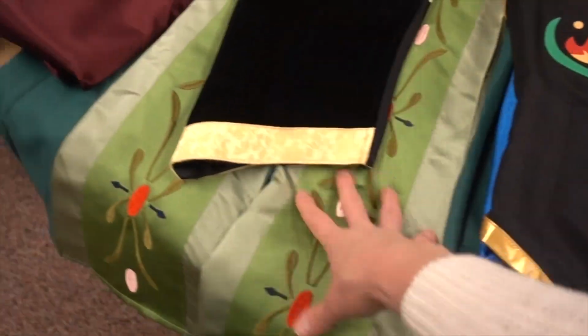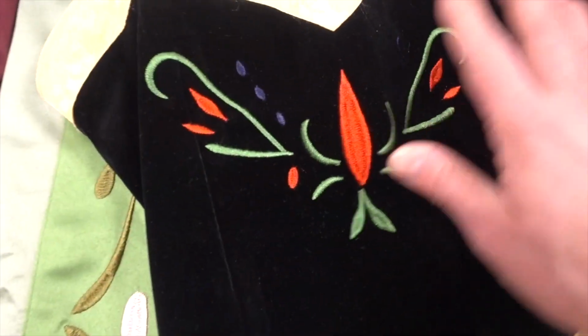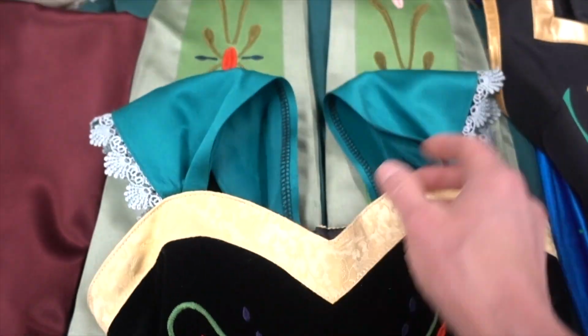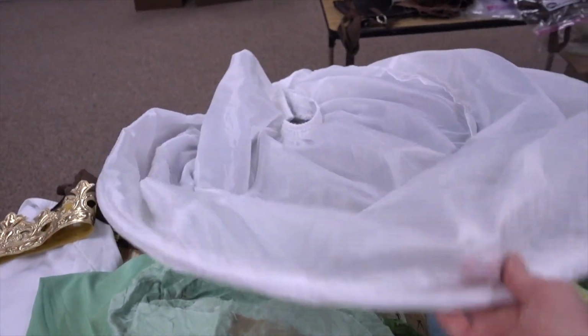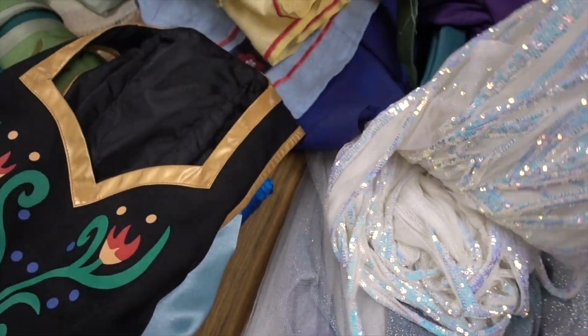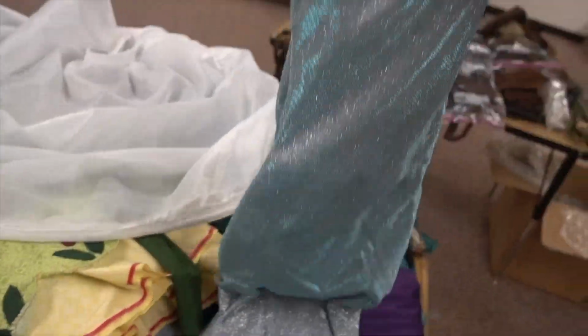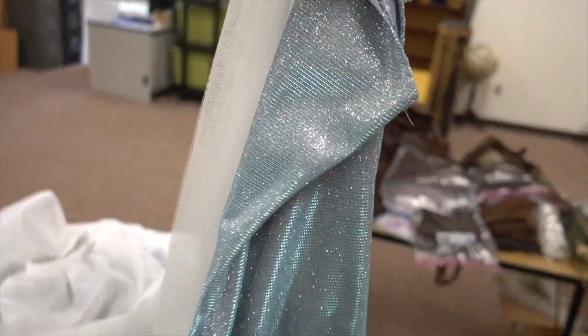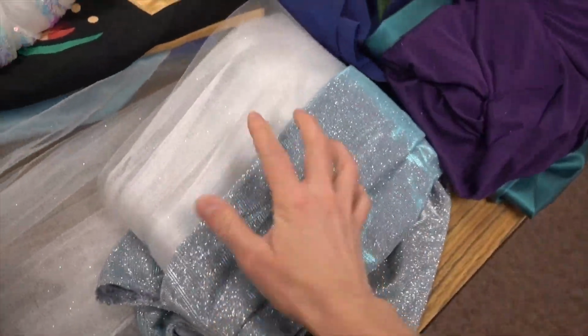I especially love this Coronation Dress because the embroidery and quality of this costume was far exceeding my expectations when we got it. And this dress also came with the hoop skirt. This is Elsa's gorgeous dress. We had this under piece that was made from this fabric, and someone actually made this for us. One of our parents made this from scratch.